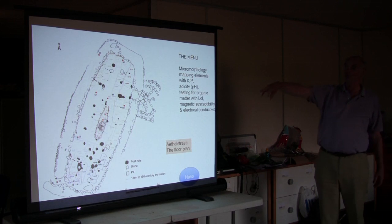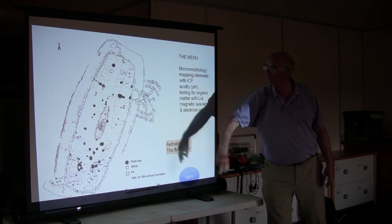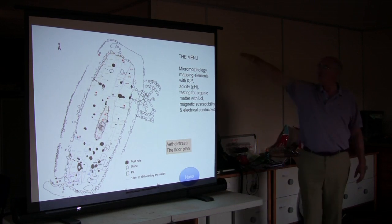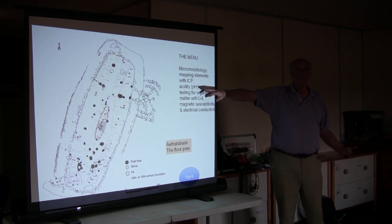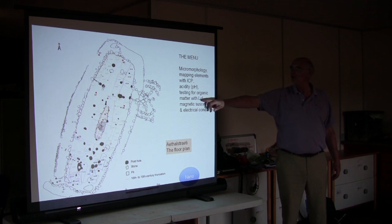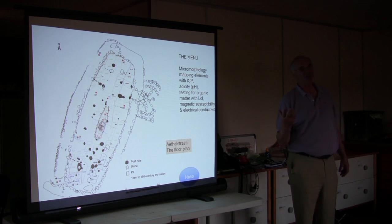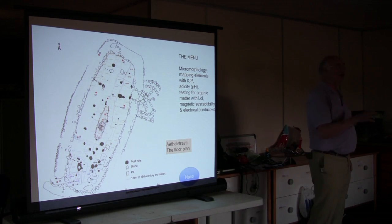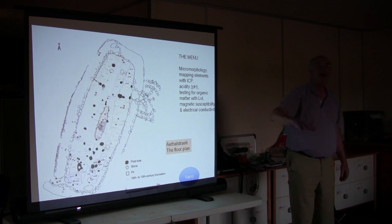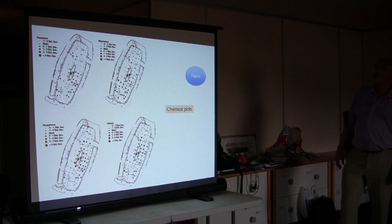These are Viking houses, by the way. Built of turf and stone, hearth in the middle, and then lots of this ICP, that's the chemical mapping, acidity, loss on ignition, organic matter, MagSus, electrical conductivity, a whole battery of techniques now. This is all the CSI world. And what they're doing is looking at the floor of the house to see how it was used by the Vikings. Next one, please.